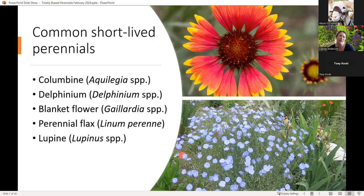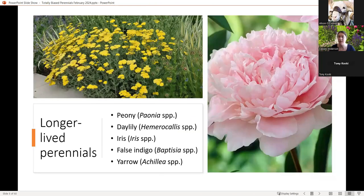Some of the common short-lived perennials you might see: columbine, I already mentioned, delphinium, blanket flower, perennial flax, and lupine are all going to have shorter lifespans. So they might live 3 to 7 years, somewhere in that range. And then they will need to be replanted or reseeded. Encourage them to reseed for sure. Longer-lived perennials, I mentioned that peony. Daylilies are also very long-lived, as are iris, if you manage them appropriately. False indigo or baptisia, very long-lived, and yarrow. So some good examples of longer-lived perennials.